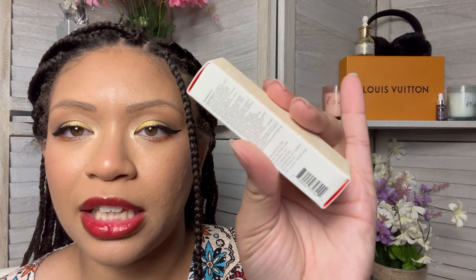The next item is by Rosie Jane, and this is a perfume oil in the scent Missy, and this is what the little box is looking like. Now, I believe this is a full-size product. Let's see what it smells like, because depending on how it smells, I may or may not keep it. I don't know. Honestly, I can't really tell. I'm gonna have to roll it on. If I do give this to somebody, I'll have to give it to a family member or friend that wouldn't really care that I rolled it on my skin.